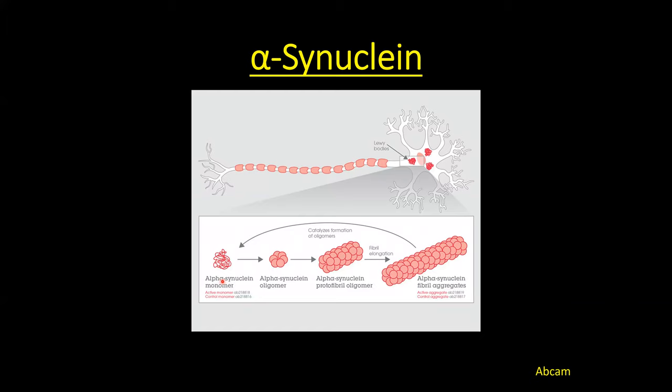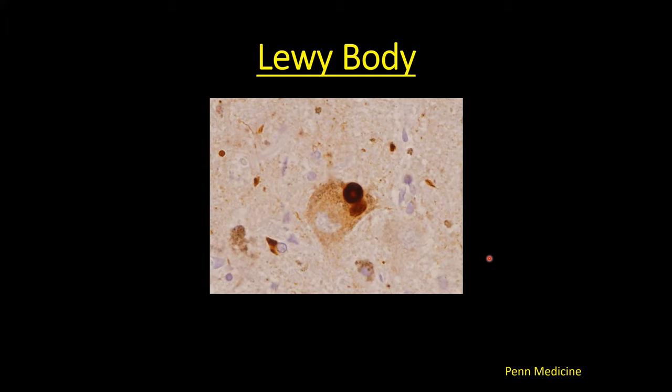For some reason, it starts to aggregate first into an oligomer, and then this protofibril, and then longer fibril aggregates. And in fact, these aggregates catalyze formation of the oligomer process. So it's sort of a self-fulfilling process. And then you get thought to be choking out of the neurons and then neuronal death. And again, when we look at the human brain stain for Lewy bodies, we see in the brown here a prominent Lewy body in this brain.